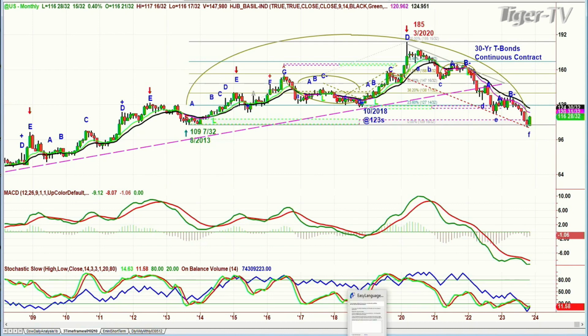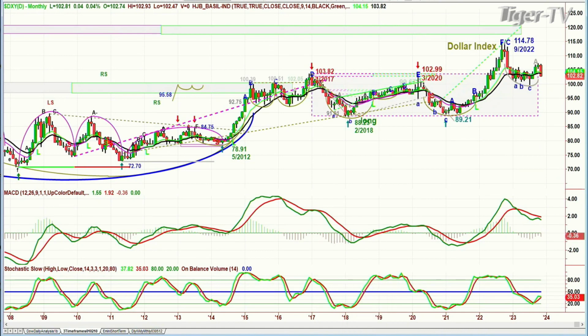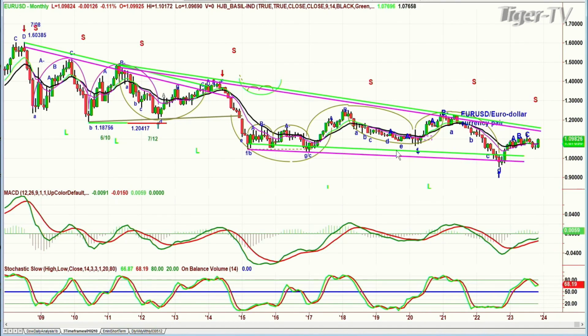So let's go back to the dollar, and I'll show you. Look, there's the dollar in the monthly chart. This is very weak, but the 9-period moving average hasn't crossed negative yet. And yes, the MACD's turned down, stochastic's down 35%. So there's still some internal strength. If you look at the EUR USD, this euro-dollar currency pair is stuck in a downtrend. It's had a bit of a move to the upside, nothing great.